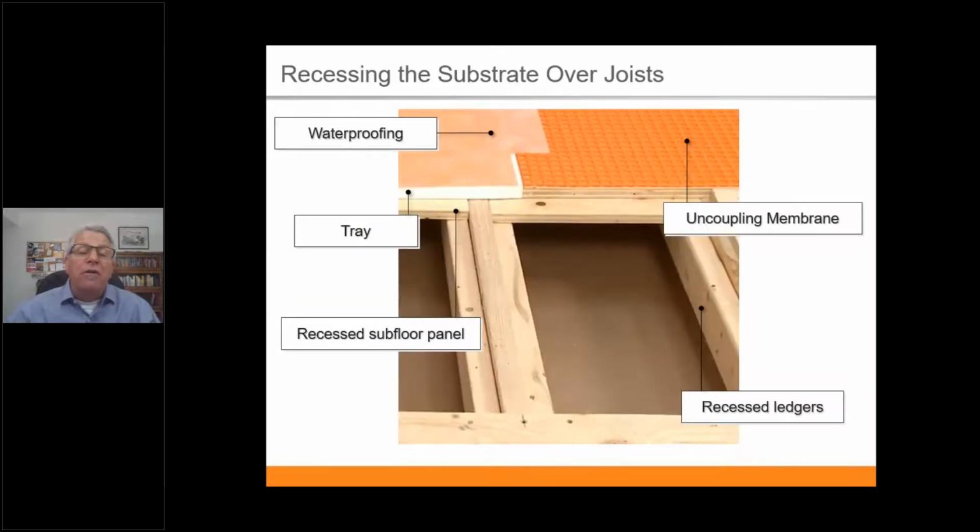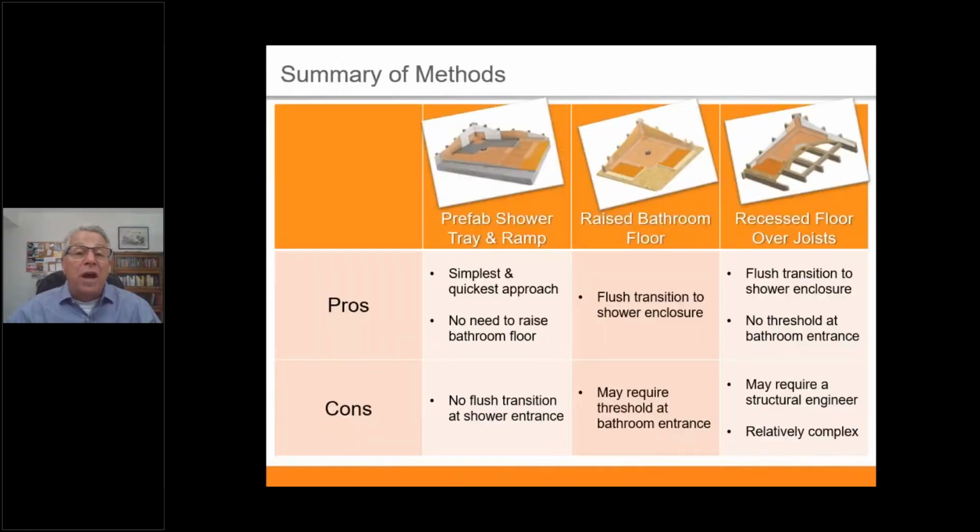Here's another photograph, getting in closer to it. You can see how it's recessed in between the joists to create that extra recess there. And you haven't changed anything structurally. So that's really a very popular one to do. A little more time consuming than the other.